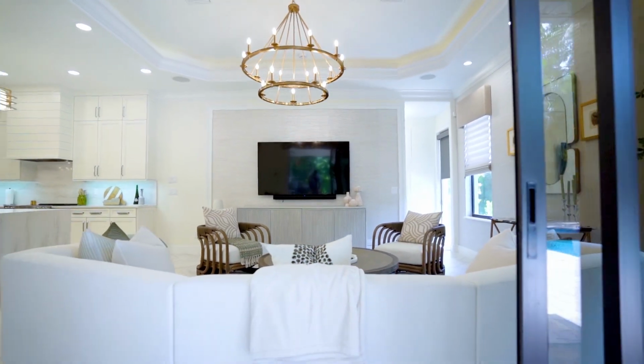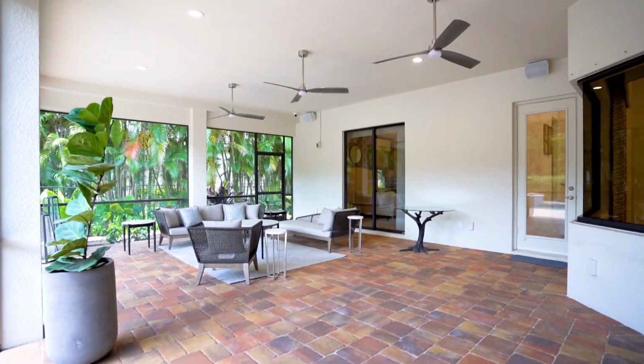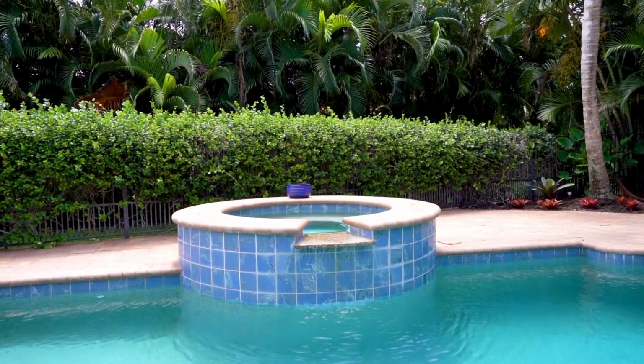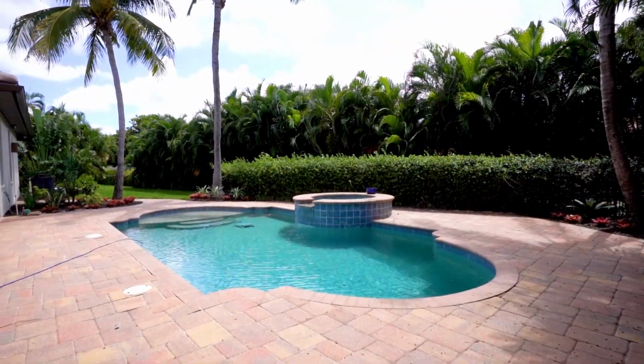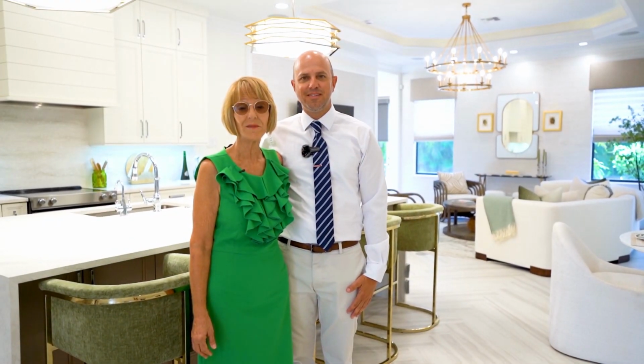Located on 0.36 acres, this home offers a tropical and private fenced backyard where you can enjoy the heated pool and spa, your outdoor oasis. Viridian is a small gated community of just 49 homes. You will love living here. This home is offered at $825,000. All of the furnishings you see are included.